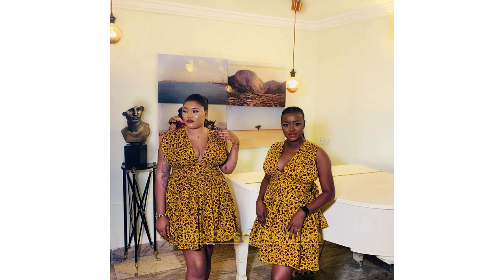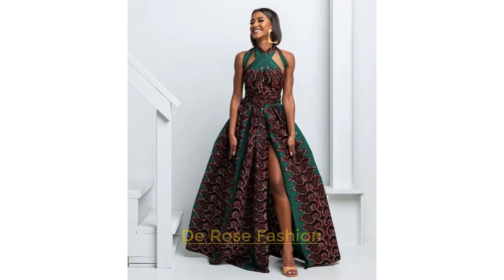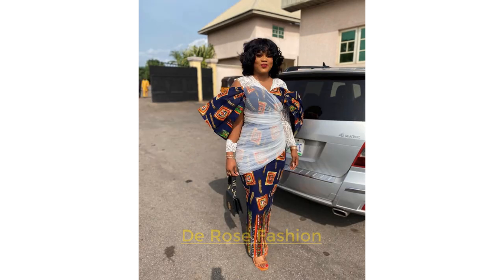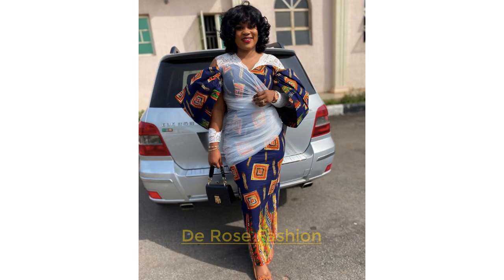Here we have some gowns with different designs. You can see, here is a gown with a different design that I know you're going to love. Here I have a beautiful model, looking so beautiful in her design. You see, I have another picture that's going to show you the styles, and I know you're going to love them.